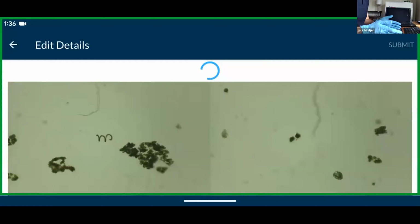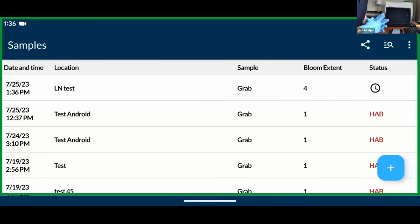This process typically takes 30 seconds. It is highly dependent on internet, though. Sometimes when you're out in the field and the internet is spotty, it gets a little bit slower, but when you're connected to Wi-Fi, like I am at the moment, it's a lot quicker.